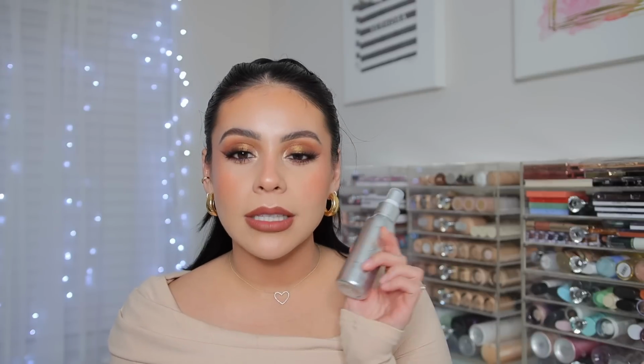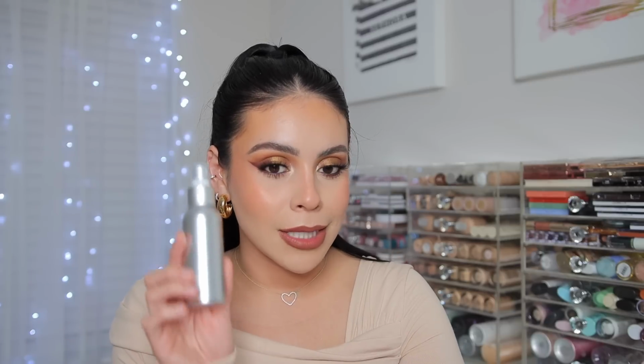So let's see how this mattifies. The makeup has fully marinated. It's been about 15 minutes. I do think that my face is a little bit more matte. I feel like my forehead still looks kind of dewy. There is a glare from my lights, but I feel like this spray for sure is better than the first one that I used from Exa, the Dual Shield Set and Glow.